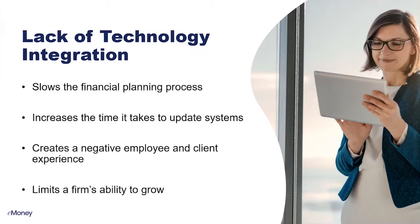Poor integration is, number one, a bad employee experience, but it also creates a bad client experience too. They have to provide their financial information multiple times, which understandably is frustrating. You're talking about their financial lives, and it's a very personal thing, and having to ask multiple times is not a great experience. Tech integration is a common but major problem, and the biggest piece of that is that it slows down the planning process, and it creates a barrier to advisors doing planning. And these inefficiencies definitely need to be addressed if a firm is going to continue to grow.